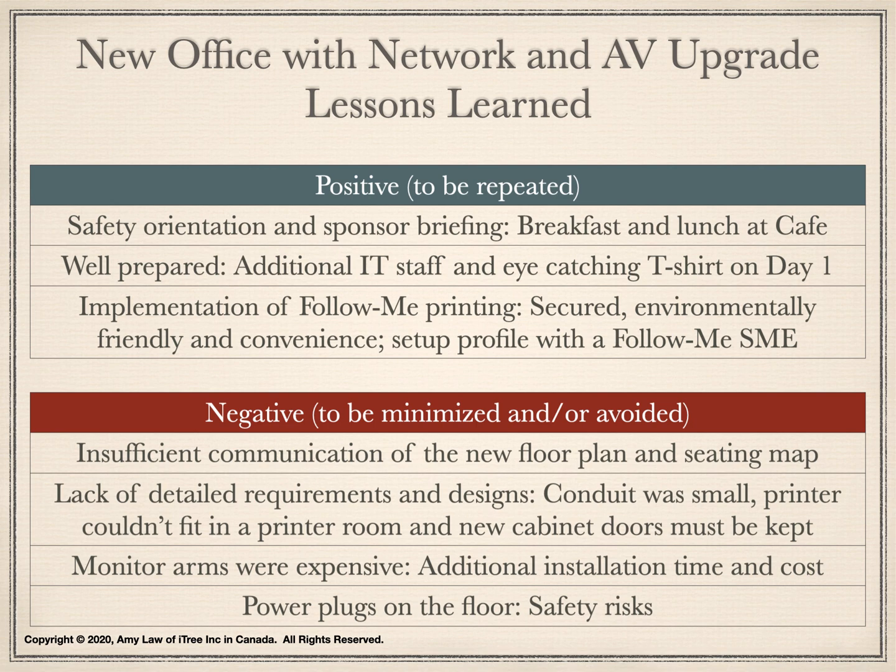Fourth, some users had 3 monitors and some had 2 monitors. They had their own preference to set up the monitors. The monitor arm was not as flexible as the monitor stand.